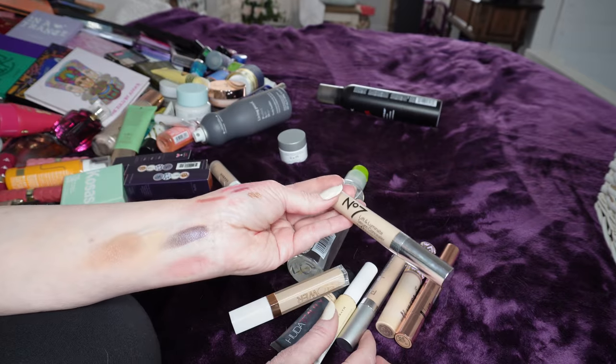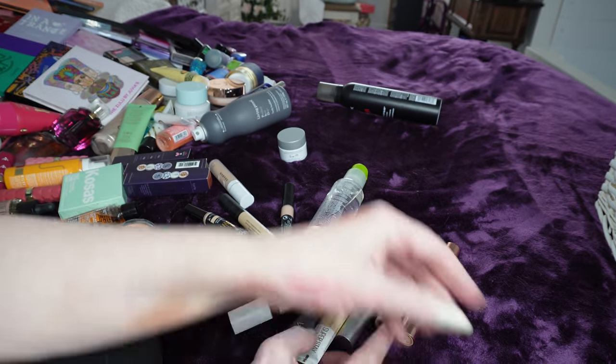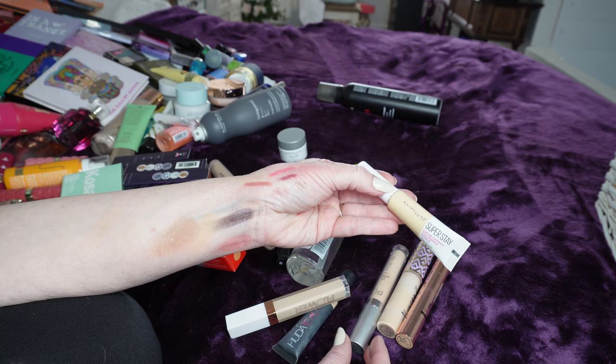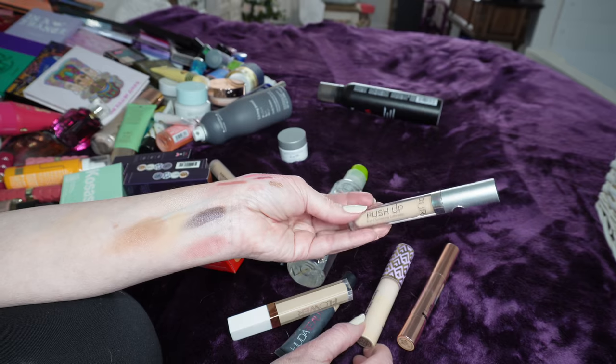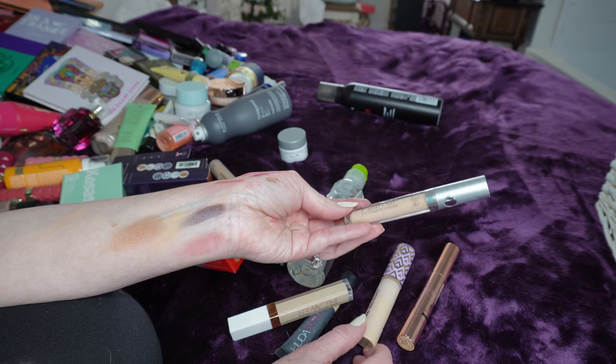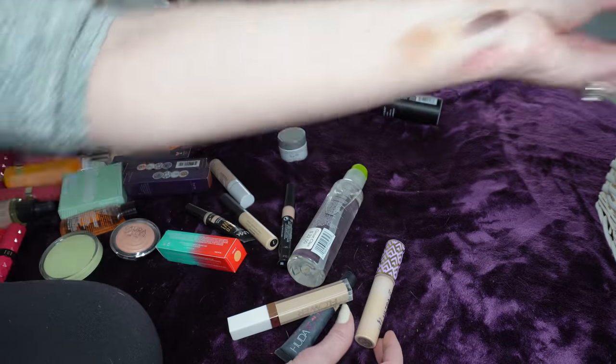Number 7, I do like this one very much. I've used this one a ton. It just is too old. It's got to go in the garbage. Terrible concealer from Maybelline Super Stay. Oh my goodness, that is so drying. This one was okay from Pure, but I found that it was just a tiny bit too drying. This one from Makeup Revolution hardly had any coverage.